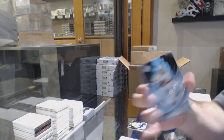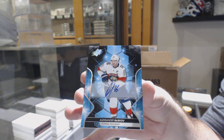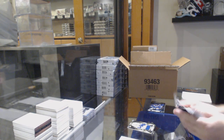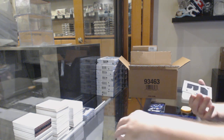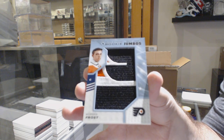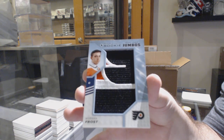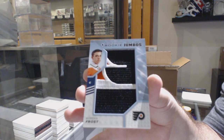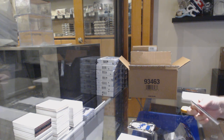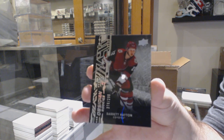We've got a base auto, Alexander Barkov. Base autograph, Barkov. We've got a team logo jumbos, Morgan Frost. Morgan Frost. We've got for the Coyotes to 299, Barrett Hayton.